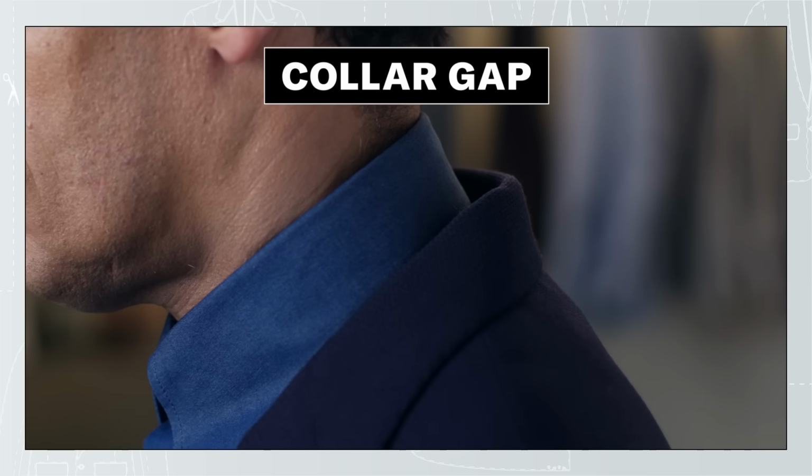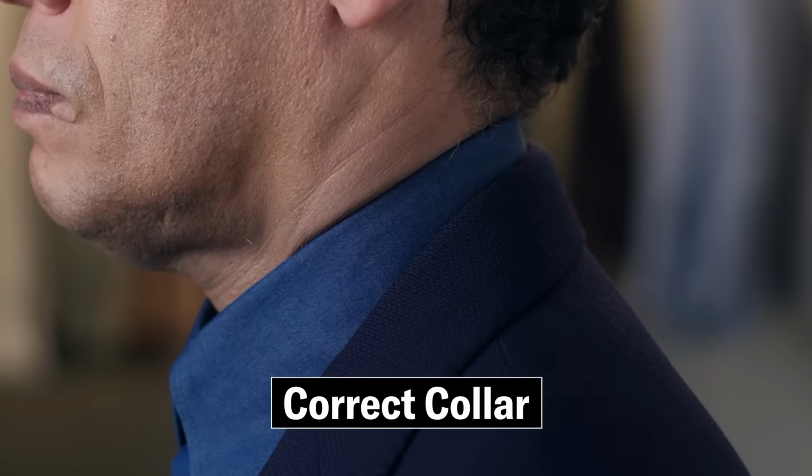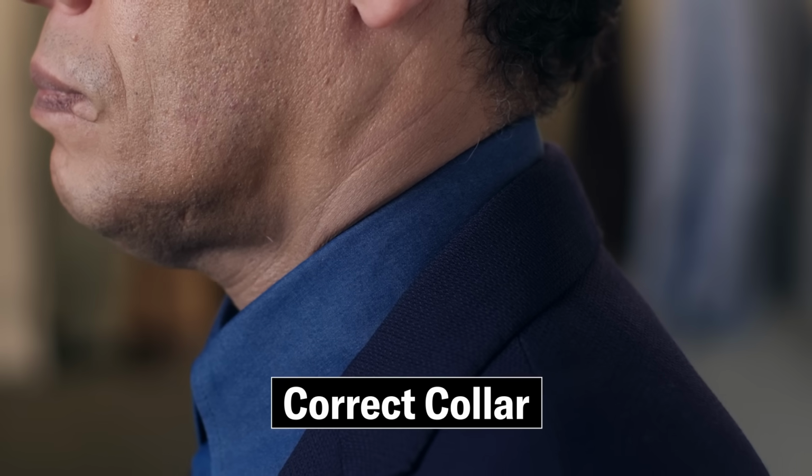Collar gap. What we're seeing here is a space between the neck and the collar. In a well-fitting jacket, the collar will always sit and rest on the neck. A collar gap will often appear because of a person's posture. For some people, their head sits forward, and that creates a gap between the neck and the collar.